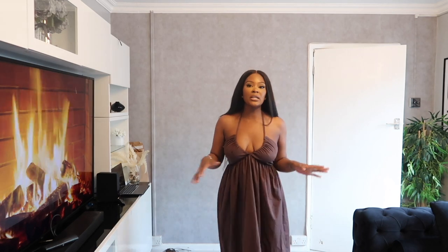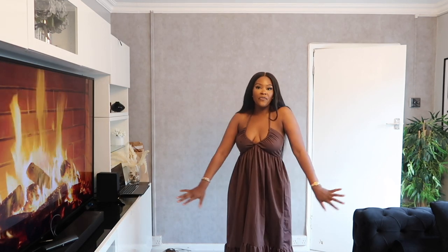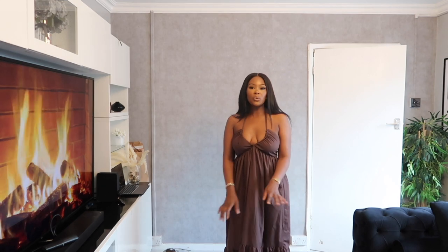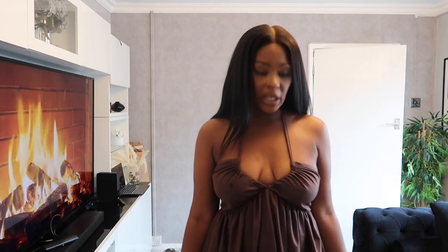It is not stretchy at all, but like I said, because it's kind of giving us the flare where it just spreads out here at the bottom, I don't really think you need to worry much about the stretchy component of the dress. And here, just at the top, it has that gathered detail, which I really love, I'm really here for.